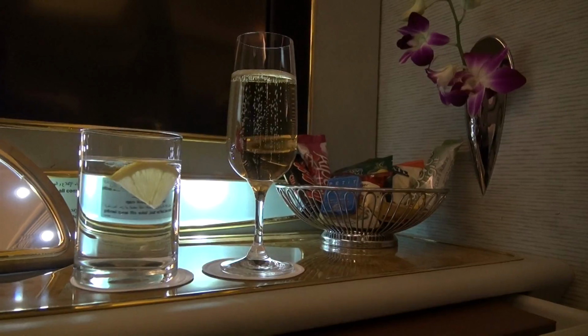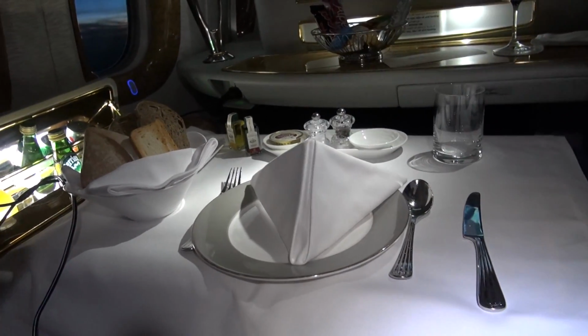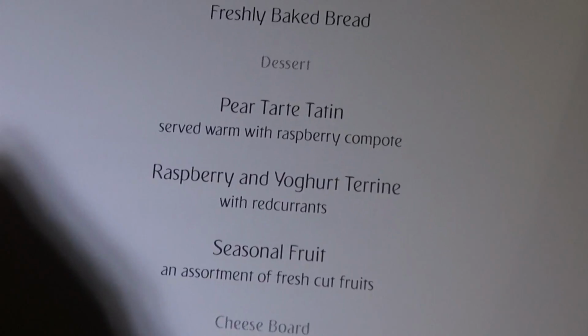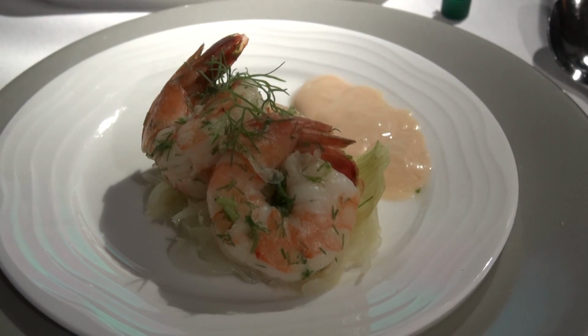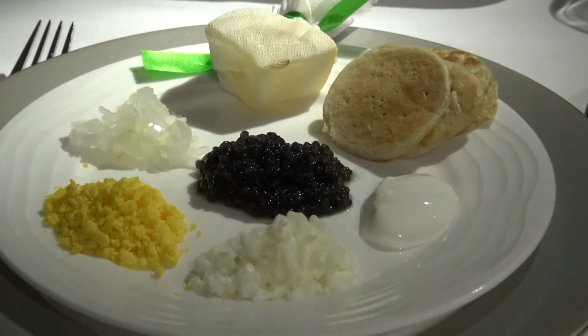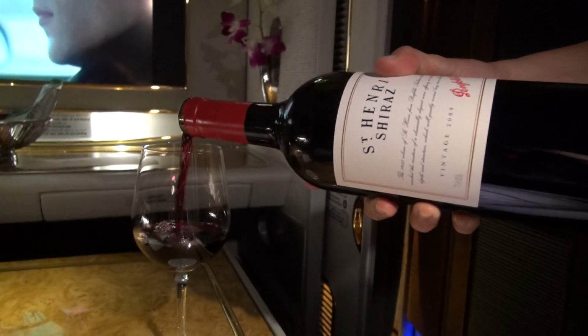When it comes to meals in first class, there is total freedom. You can eat what you want, when you want. On this flight, technically breakfast was served first, followed by dinner before arrival in Adelaide. This didn't match my body clock, so I selected various items from the dinner menu for my first meal, accompanied by a delicious South Australian Shiraz.